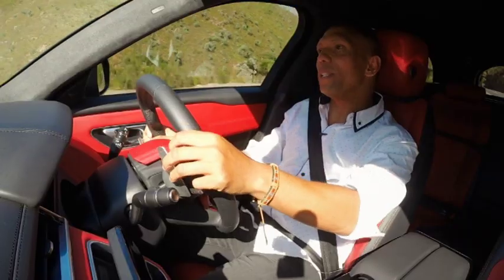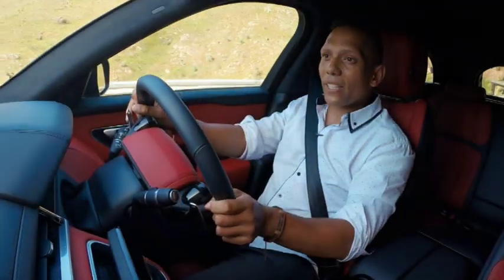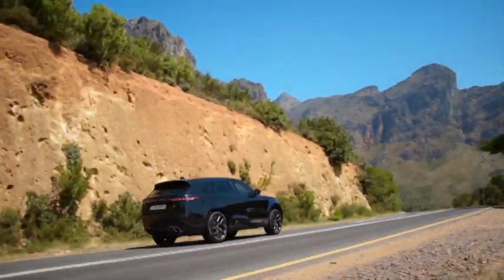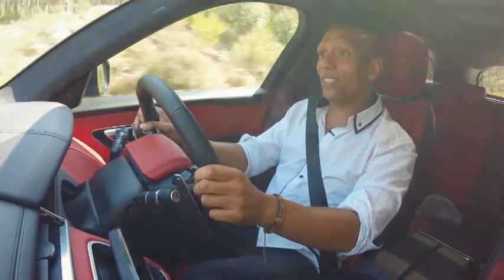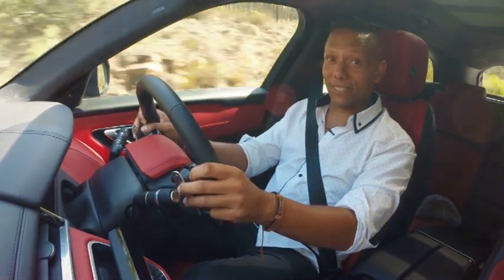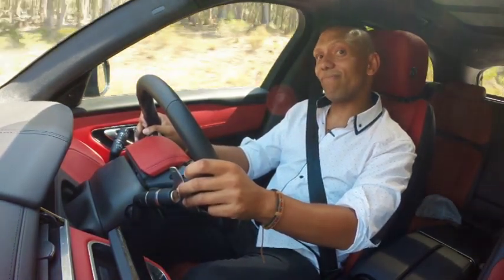You can also feel that when you're going into corners, you've really got to get onto that suspension and lean on it progressively so that you can get the most out of it through corners. The reason I'm here is not just to test this car's handling ability, but also to test those exhaust notes. Let's see if we can find a tunnel to drive this car through. Let's go see.